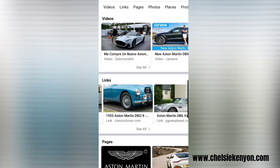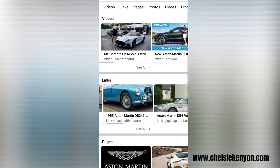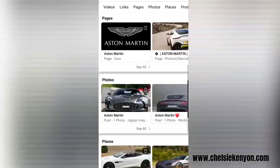But see that little bookmark? You can go and quickly click on that and it will add. If I open up the post, I may be able to save it to the collection. And this is how you can do it. Oh no, it actually opened up a link. Okay. Oh, see, it does. It says links right here. Videos, pages, photos.